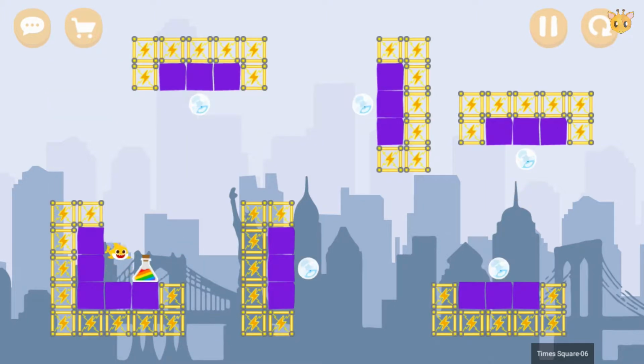Yay! Oh my god! Rainbow Baby Shark! Rainbow Ollie! Let's catch and grab all the star bubbles. But be careful. It's super dangerous here. Great!